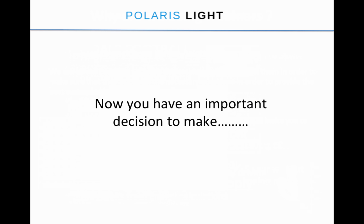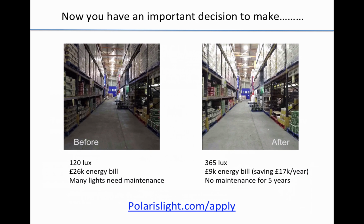Now you've got an important decision to make. Do you want to stay where you are today, like this guy before? 120 lux or lower. He's got very high energy bills and many lights that need maintenance every single month. Or do you want to take the step and get the LED lights installed, starting the project, and stay in the driver's seat of this project? Then you can triple your lux levels, you can save 70% on your energy bill, and you can get your maintenance guys to do something else for the next 5 years.